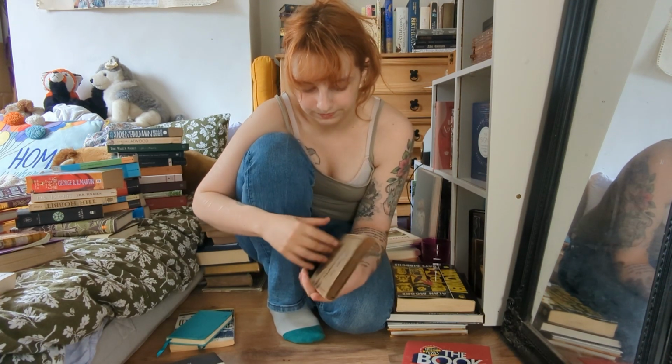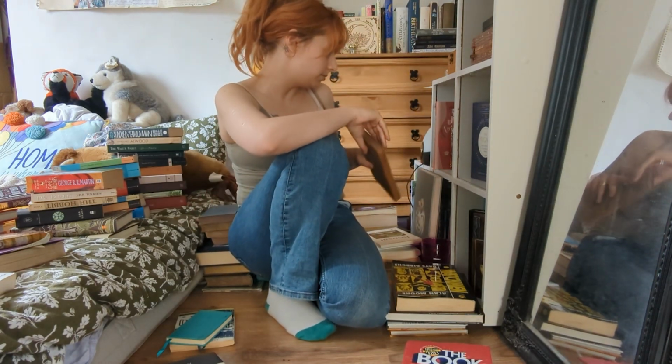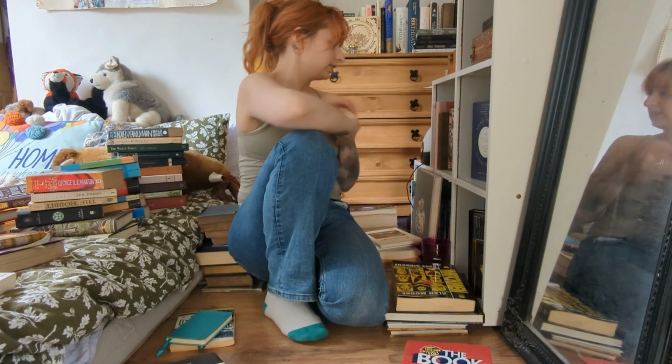I just love this book. This is going to go on my... So this bookshelf has got all of my like altar-y kind of books, and I think this is going to go... And magic books. And I think this just needs to go here with it. So I think that's very cute.